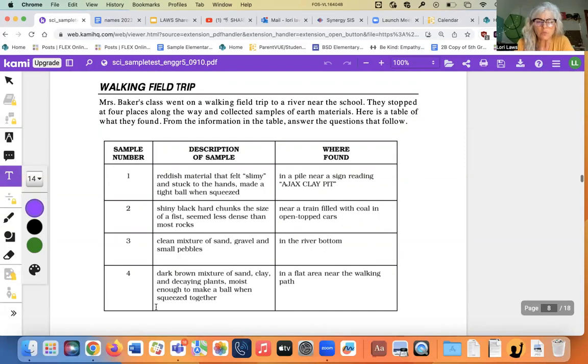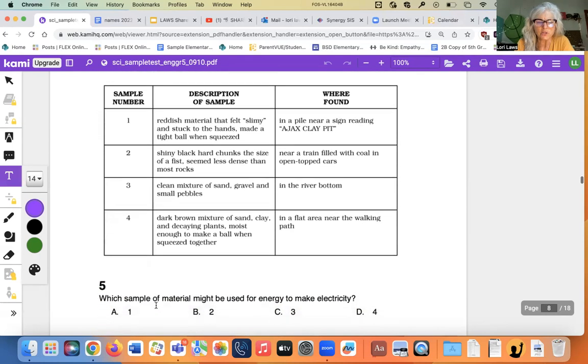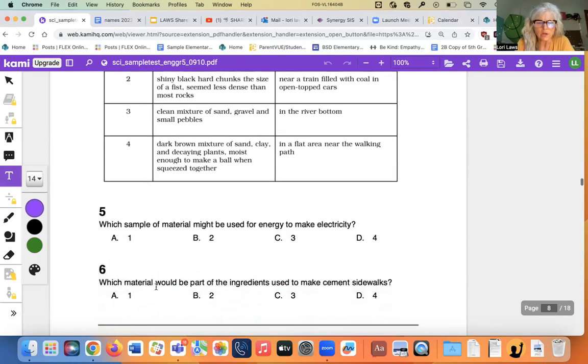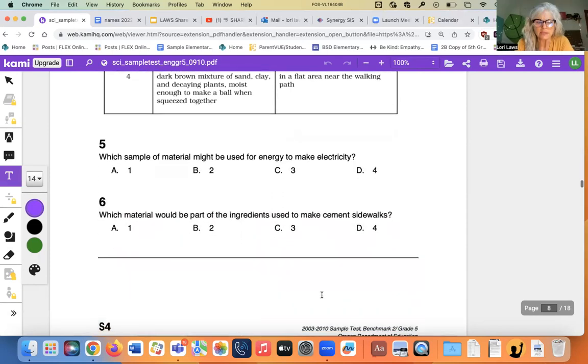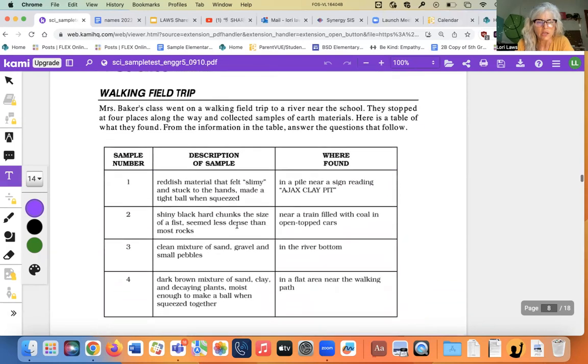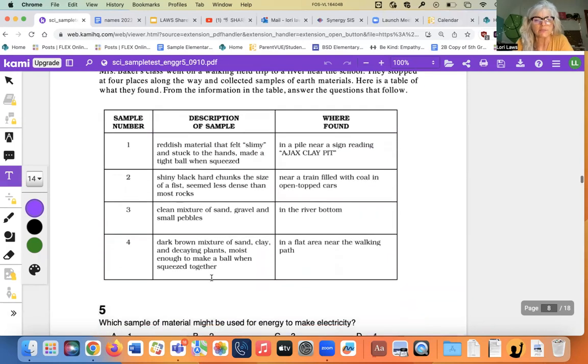Okay, so they said one thing you can do is look at the questions first. So they're looking for which sample might be used for energy to make electricity. Which material would be part of the ingredients used to make cement? These are weird questions. So let's look. We're looking for something that could be electrical and something that could be cement. Well, let's read through it.